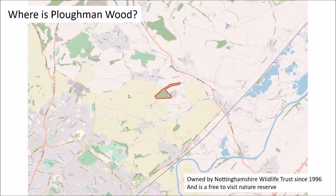So it sits in farmland, really, surrounded by farmland, with the villages of Lambley, Woodborough and Lowdham. It's a triangular wood with a village on each point. It's been owned by the Nottinghamshire Wildlife Trust since 1996, although it might be '97. I meant to fact check that one, but it's around about that time. So we've had it a fair number of years.